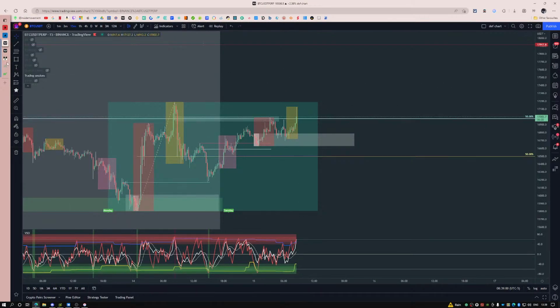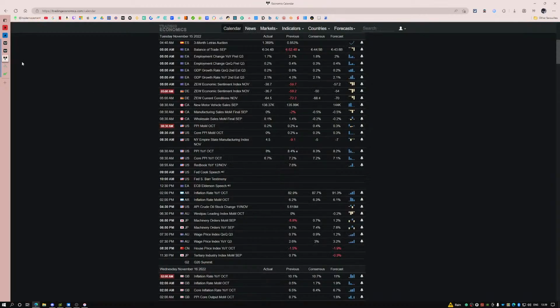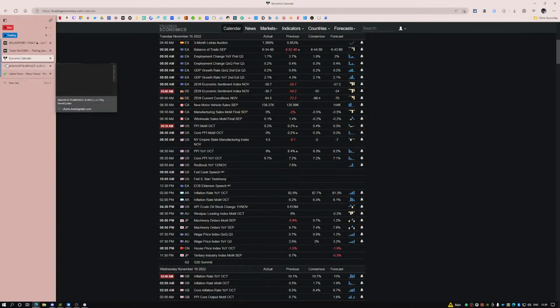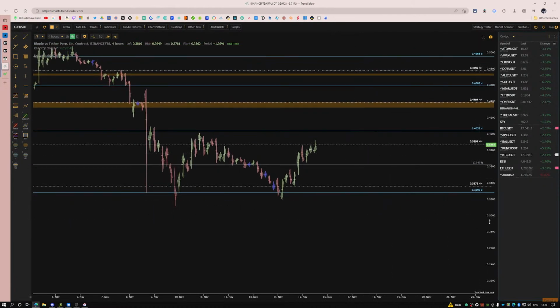It's already coming down. But again, that's what we predicted. Just an extension play, very much based off of this news release here, and just clearing out that short inventory that they already had prior.